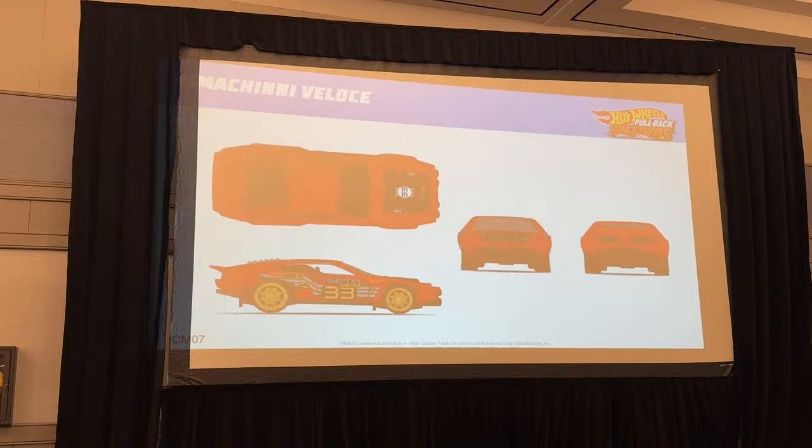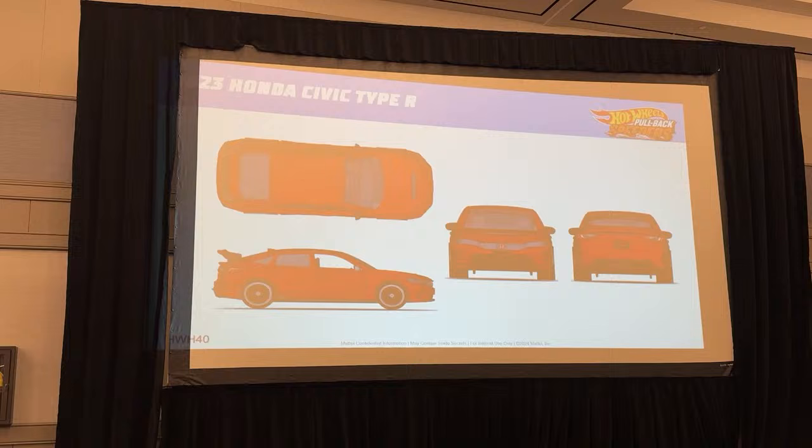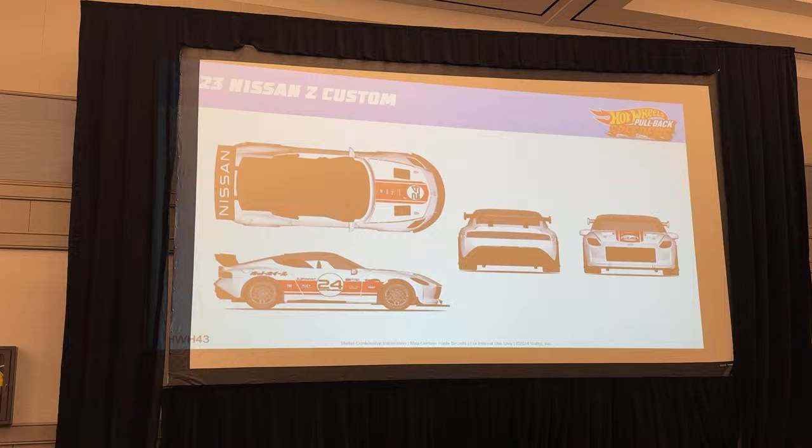Nice. So these next slides are just some redecos that we already have in there. So obviously the DiMacini Veloce. This is a new deco for our Ford Mustang, based on the drift Mustang that's out there by Falcon. That's right. And then we have the new Type R coming into some of this, and the new Z, loosely based on the Nismo.